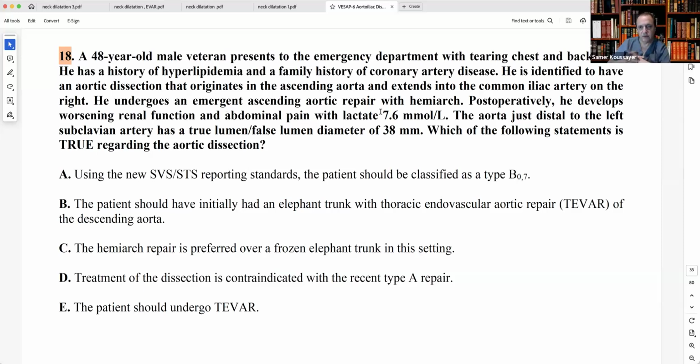Yes, because now, you see, they tell you what the tear is. Let me see if this is what the tear is. And the ascending, that's not aorta, sure. And extended to the common iliac.